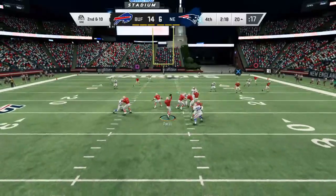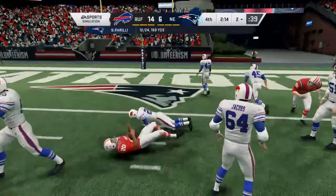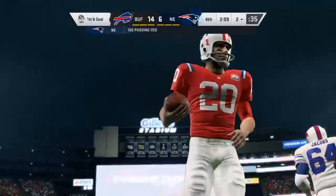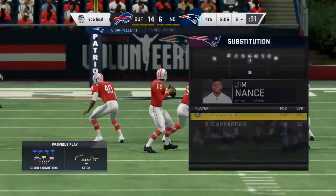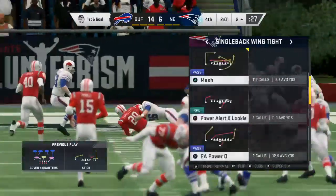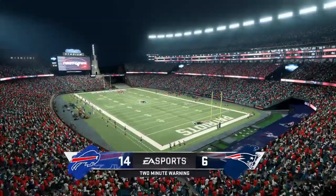Back to throw now on 2nd and 10. And this is caught at the 8. Oh, they corral him just a couple yards shy of the end zone. That one good for a first down pickup of 18 yards. Fourth quarter, down to the final 2 minutes, and we've got a one-score game.